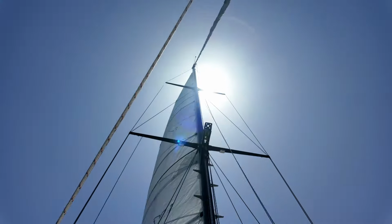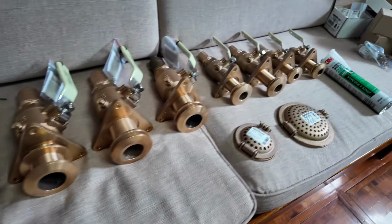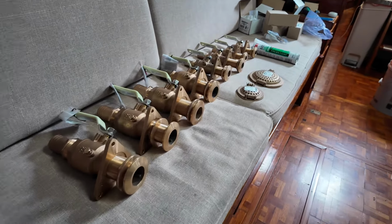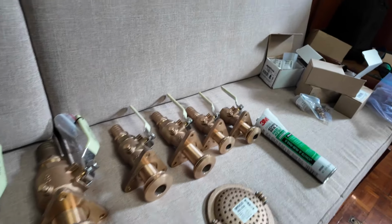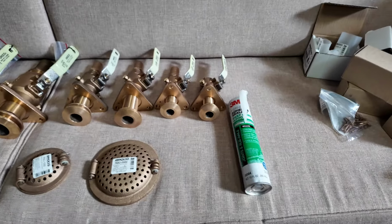Here is a little glimpse of the prep before haul out. Look at all this gold. I'm going to be installing all these through holes. Yeah, this is a crazily expensive project here. We got $1,300 just for the four 1.5 inch ones. These ones are a little bit cheaper, but not much difference.